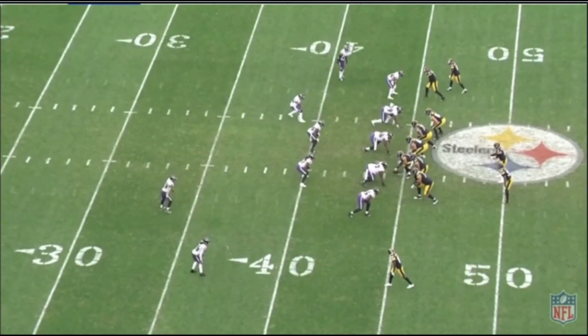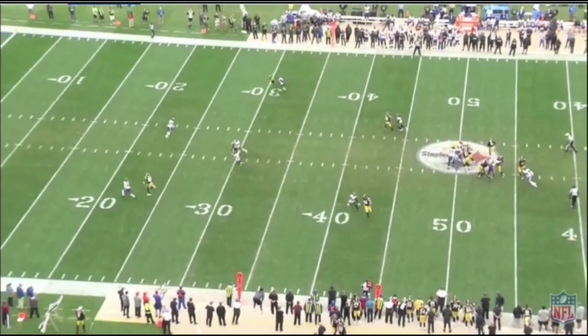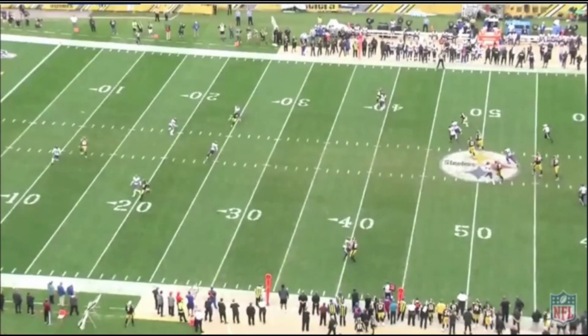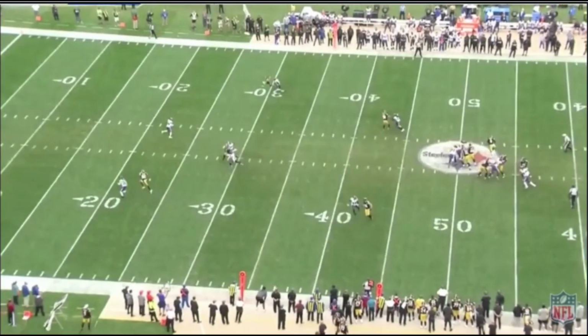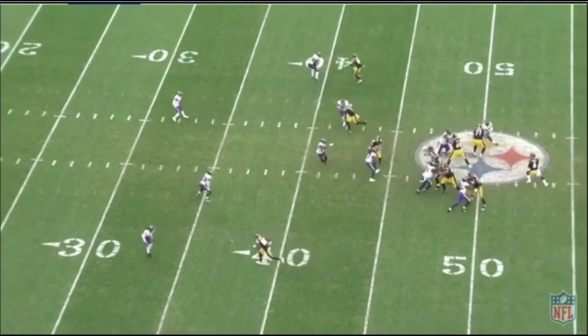Now, this is where he scrambles, gets outside of the pocket. Now, I'm not a big fan of seeing these young quarterbacks scramble. I'd rather see them throw the ball. I don't like seeing them leave the pocket so early. But when you see what he sees, you understand why.